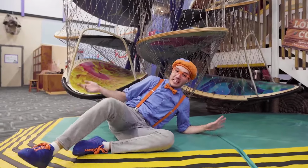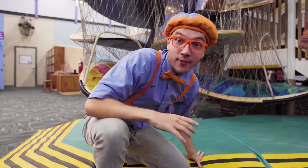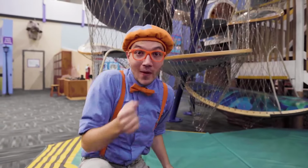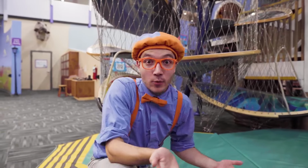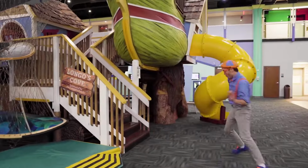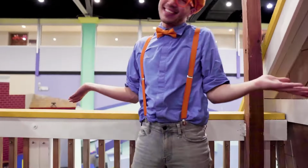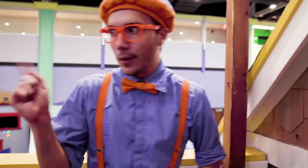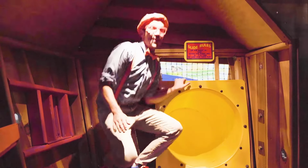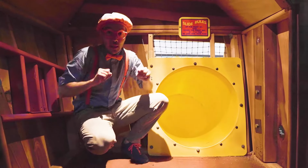That was so much fun, but I'm a little bit dizzy. Whoa, hey, I have a really fun idea. How about you and I go up to the pirate ship in Longo's Cove and ride the big yellow slide? Yeah, come on, let's go. Whoa, it looks like we've been here before. Okay, we went that way, so now let's go this way. This is so cool. Look at this place. This treehouse is kind of spooky.